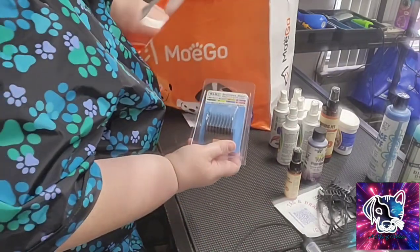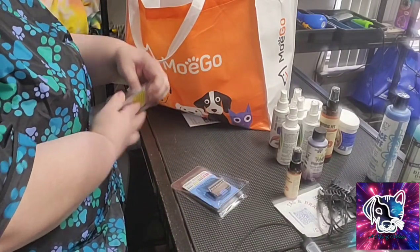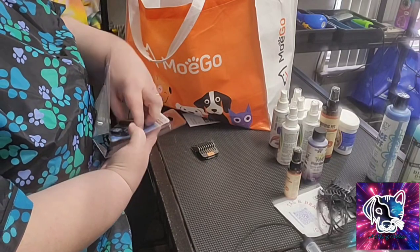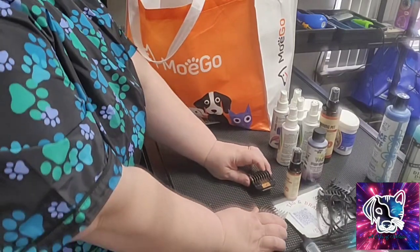And then I had to get some guard combs because the two guard combs that I have, the sides were kind of broke. So I had to get the replacements for the guard combs. This is the half inch. And then this is the 3/8. This is the comb that I love to use. I use these two combs a lot, especially this one.